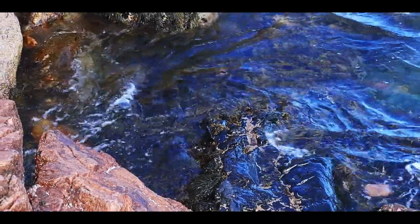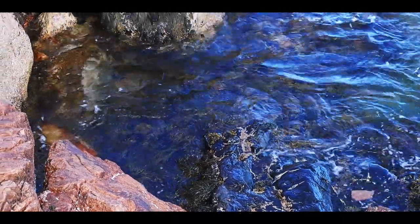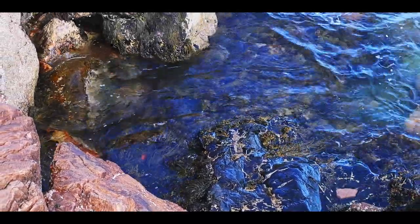Now we are in the sea. It is trying to say that where we stand is filled with water at nighttime because of the tide table.